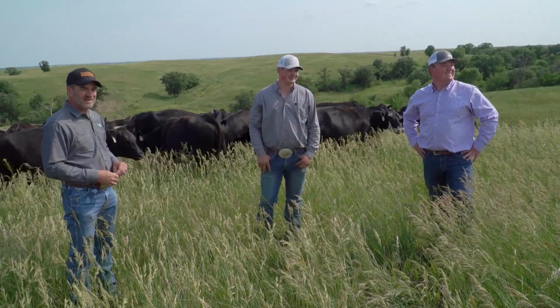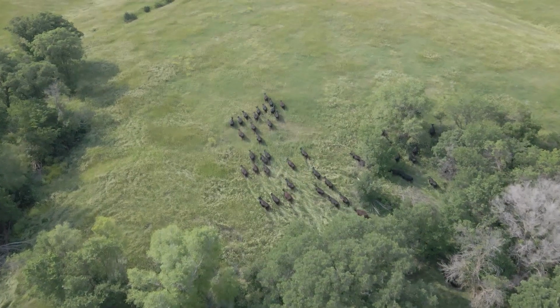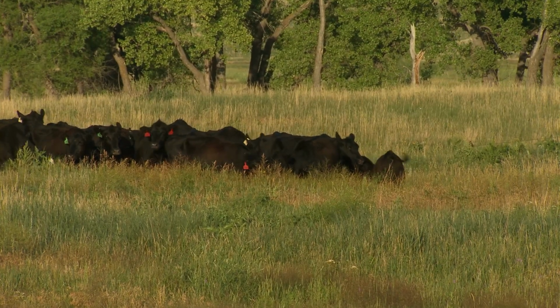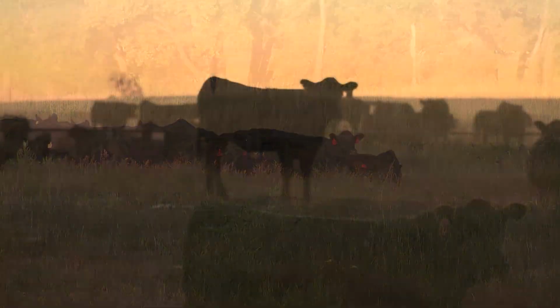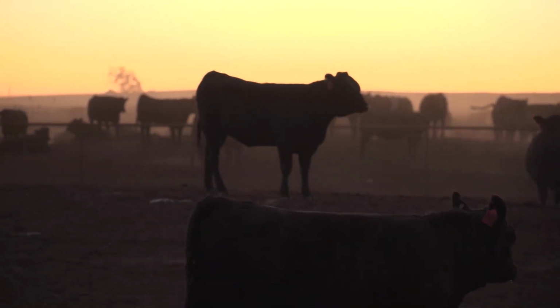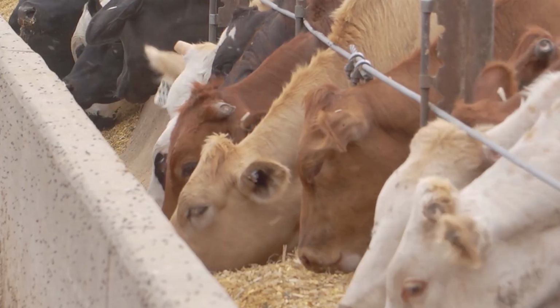The challenge is what you can't see. The challenge is, does that animal look fine, but it's running a high temp? What we found is cattle are sick for longer than what we may think they are when we finally treat them, because they're a prey animal. They don't want us to know that they're sick, and if we're checking pens once or twice a day, we're going to miss some cattle because they don't want us to know that they're sick.